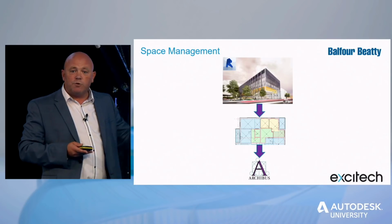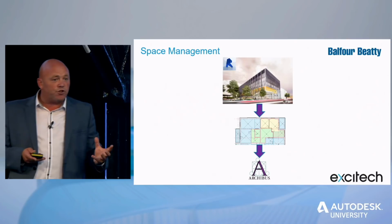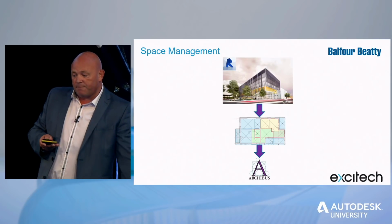Whereas before, they had to go and trace around each of the room spaces in 2D to capture the size of the rooms and the functionality of the room. And just by using a simple workflow and working with the APIs of Archibus, we've now actually got this working.